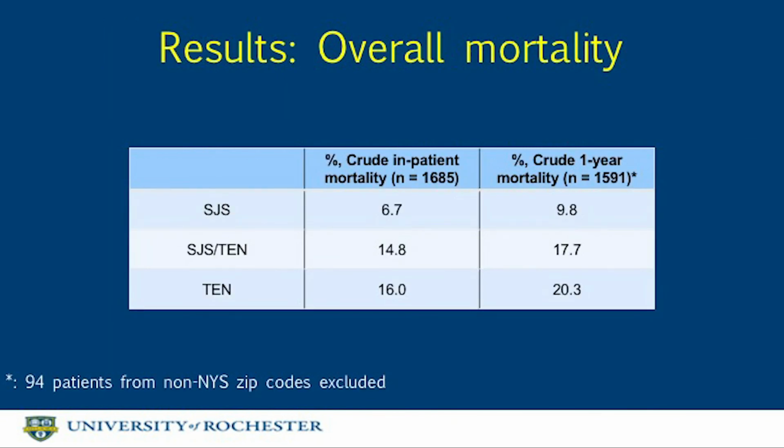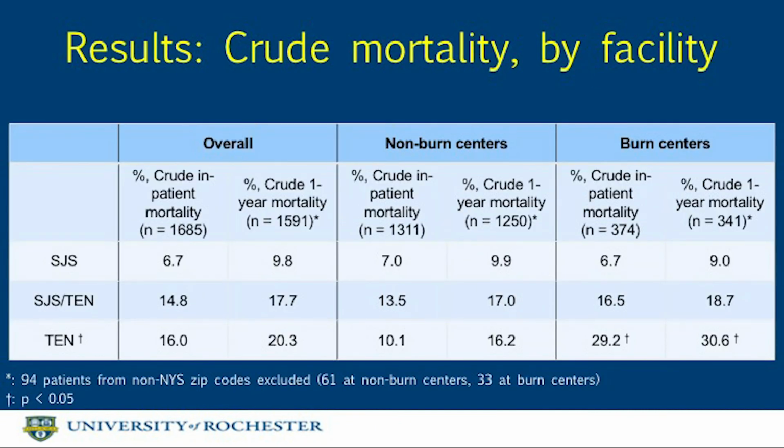This is where I started to get kind of gloomy when I was doing my statistical analysis, because if you start looking at the crude inpatient and then 1 year mortality, the mortality at care facilities that treat burns is almost double that. The way to interpret this table is to look at one column and then the other two columns that correspond next to each other. So the burn centers had almost a 30% mortality risk as an inpatient in comparison to 10 to 16% at non-burn centers.